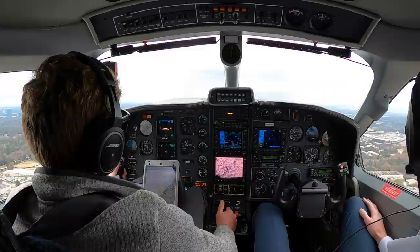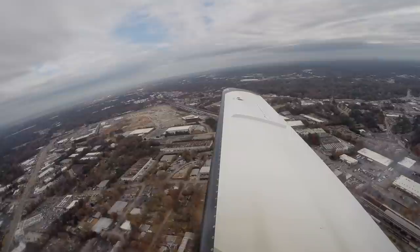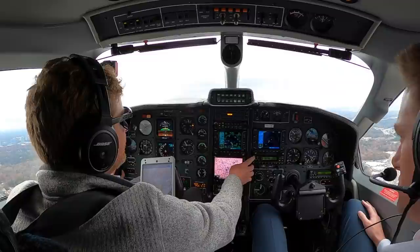Atlanta, good morning. November 851 Tango Bravo, 1,900 climbing to 3,000 on a 360 heading. 851 Tango Bravo, Atlanta departure, ident, climb and maintain 7,000. Ident, climb and maintain 7,000, 851 Tango Bravo.